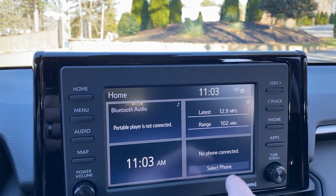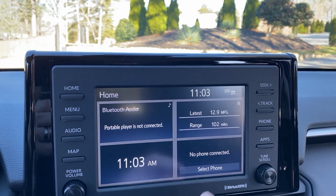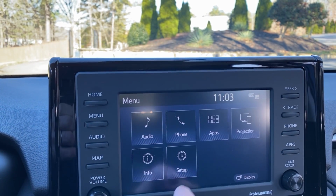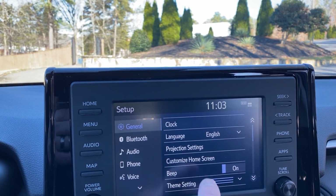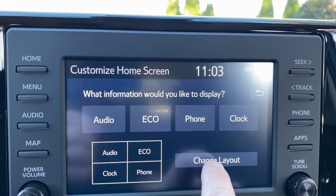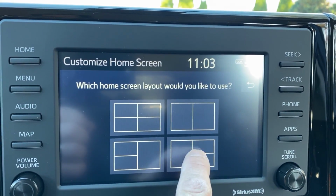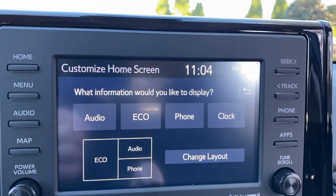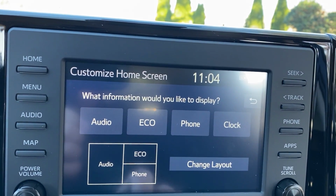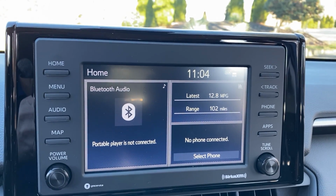It's got 4 different pieces of information about your car. Those may be things that you want to see. Let's say you only want 3 pieces of information, or you want it changed around. So we're going to go to the menu, setup, and then customize home screen. So see, these are the 4 things that we see. If I want to change the layout, I can change it to 2 things, 3 things. Let's change it to 3. And then what are the 3 things we want? We want audio, eco, and phone. And then let's go to home screen. And now we've changed what our home screen looks like. So that's how to customize.